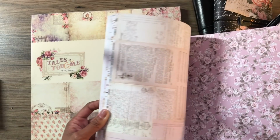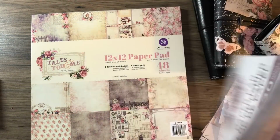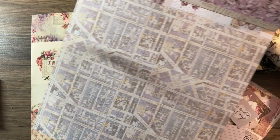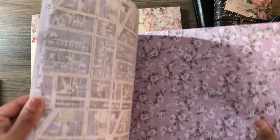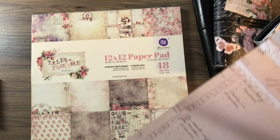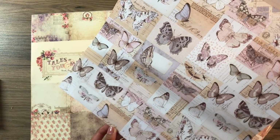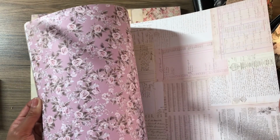Anyway, so there's those, and then it has this with the music notes. I mean, oh my gosh, I love this one. Love it. My vintage heart was just singing. This is actually like a grid of a city. I don't know what city it is. I haven't really looked at it, but I thought that was kind of cool. And then there's this one. It looks like a ledger of some kind. You see that? And then we got some butterflies. Sorry, you guys, just really bad angling here. Another one of those maps. Some floral.